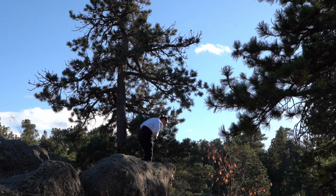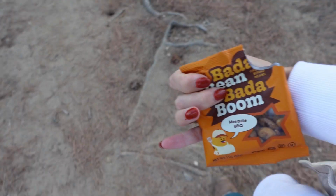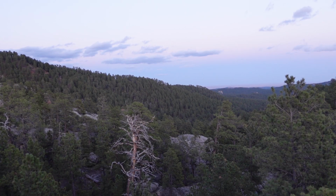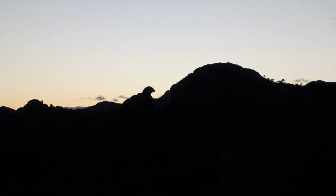We just saw Mount Rushmore, and now we're going to do a little hike before sunset. I'm eating this little bean snack, and this is where we are. They call that the Claw Rock.